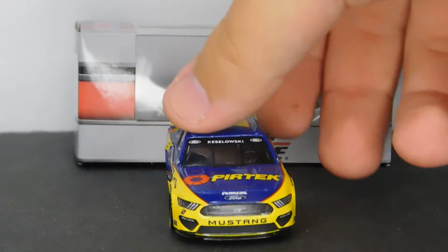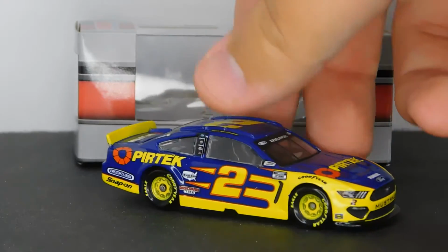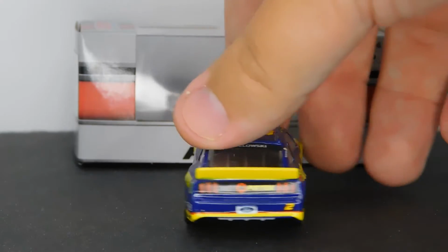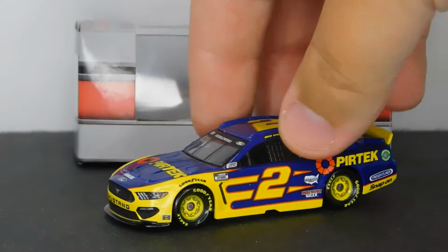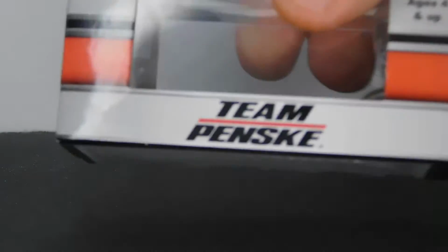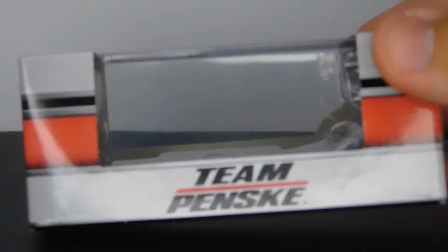Give you a quick little twirl of the car. Beautiful Pirtek on the back, a little bit offset because of the camera. But let's get that out of here because y'all want to just look at the box. I know that's why everyone's here. Talk about the box, of course, as the camera is going to take its sweet time to get into focus.